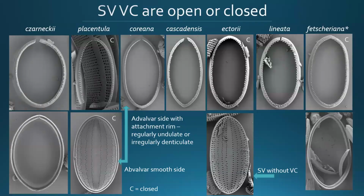And now, let's summarize the data. I know that at this point you may be a little bit confused with what is going on, but when you put together next to each other all these structures and valvocopulae, we see that it's information that could be organized. The sternum valve valvocopulae could be either closed or open. And here the ornamentation is not very diverse. It could be either undulate connecting structures, or it could be irregularly denticulate.